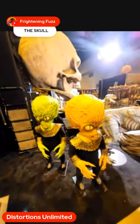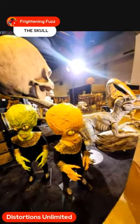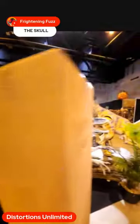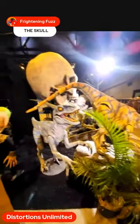You see the skull back there, don't you? We're going to go around and see that skull. That was quite the job to get it raised up. Let's also see what's new, we got the raptors. We have a little plant here. We're going to be doing a little green decorating behind it.